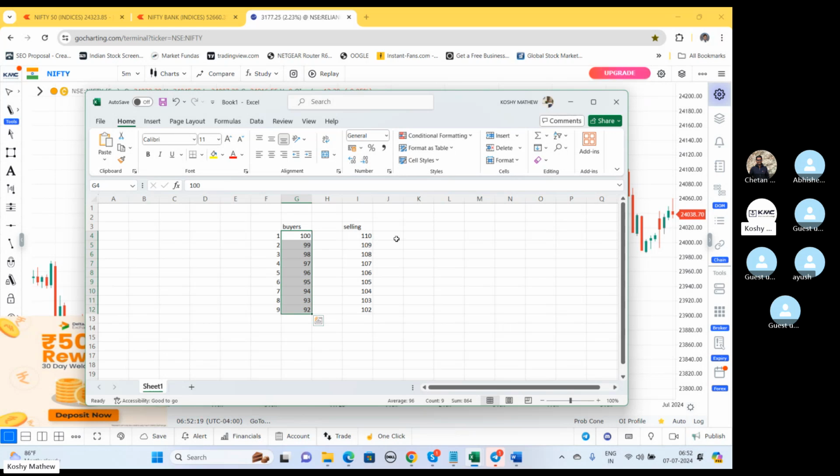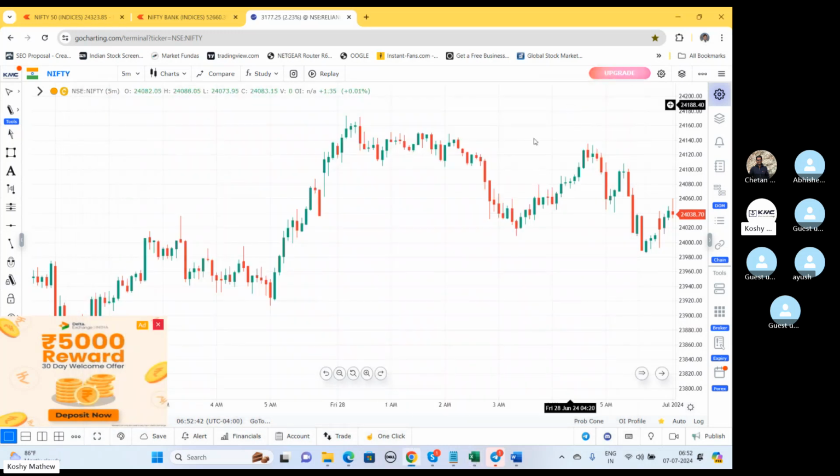You take a commodity, even our day-to-day stuff, right? Onions you take, potatoes you take. If the supply is less, the price will shoot up. If demand is high, the price will shoot up. If demand is less, the price will reduce. If supply is too much, the price will reduce, because there's too much supply, right? The price will definitely reduce. Simple. On the same principle, gap up and gap down happen. Is it clear?